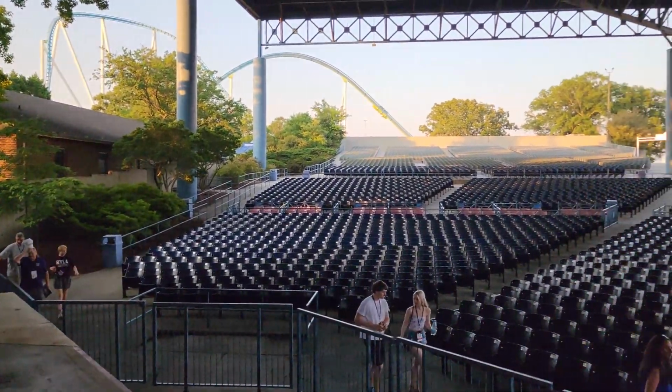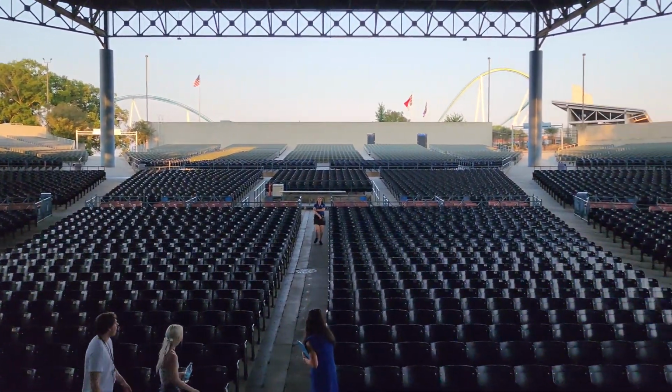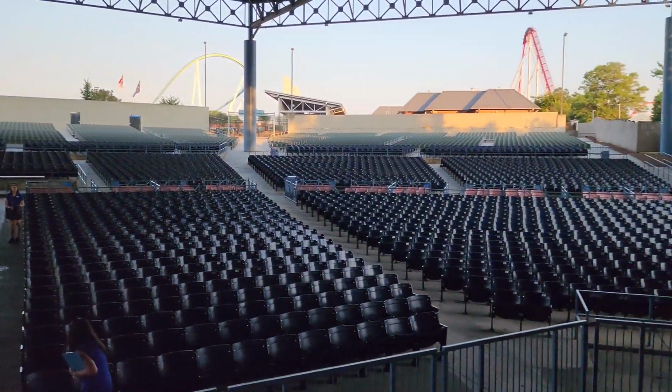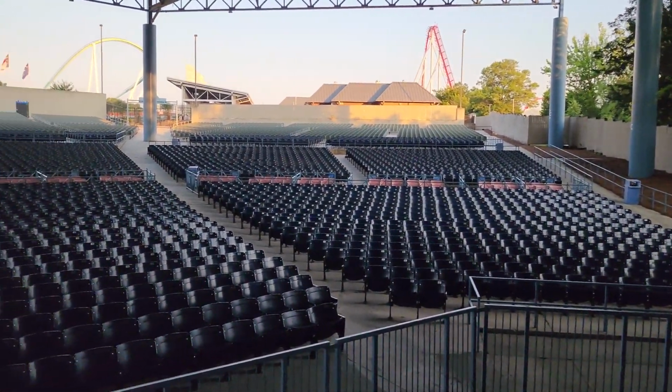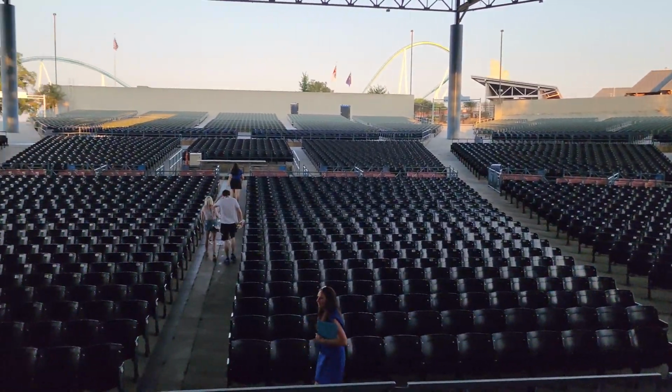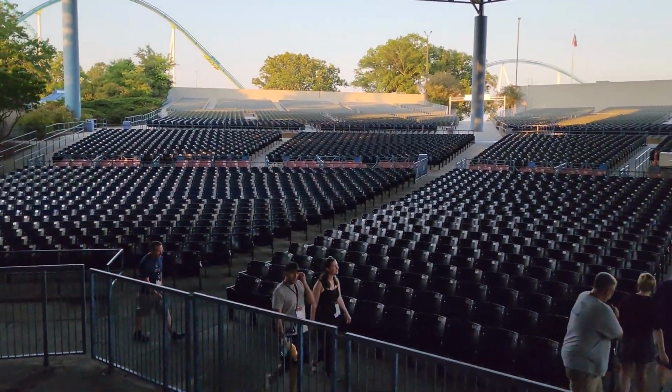But before we leave, I want to give you a shot of what it looks like for the performers up here on the stage in front of 13,000 screaming fans. I will be filling these seats. They're not screaming right now, well, because I'm here. Nobody wants to see me. But anyhow, this is what it looks like up on the stage.